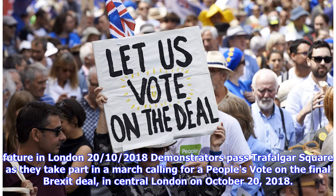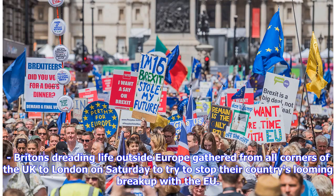Demonstrators pass Trafalgar Square as they take part in a march calling for a people's vote on the final Brexit deal, in central London on October 20, 2018. Britons dreading life outside Europe gathered from all corners of the UK to London on Saturday to try to stop their country's looming breakup with the EU.